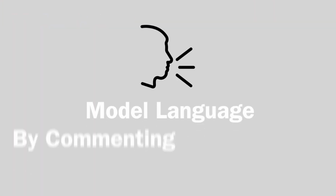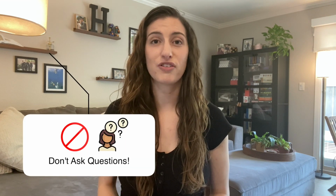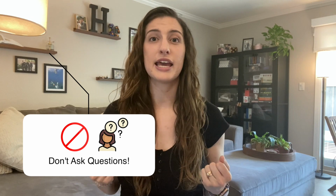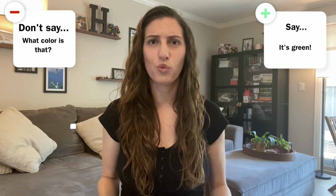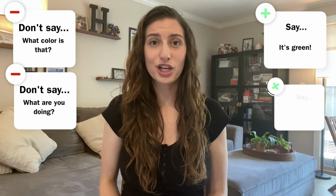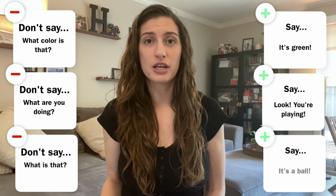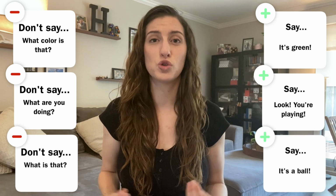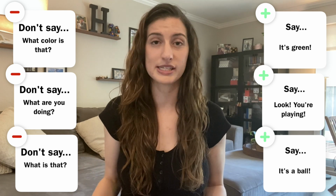Next is to model language by narrating and commenting things they might say. So don't ask them questions and wait for an answer. The best way for them to absorb that information is by you modeling things that they might say. So for example, don't say, "What color is that?" You can say, "It's green." Instead of saying, "What are you doing?" you can say, "Look, you're playing." Or instead of saying, "What is that?" you can say, "It's a ball." The best way for children to absorb language is by you narrating and modeling from their perspective of what's happening.